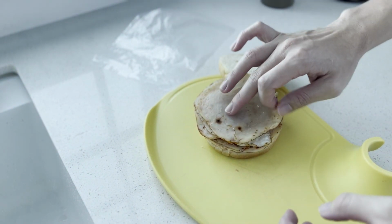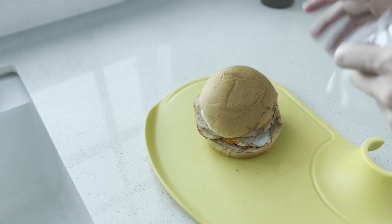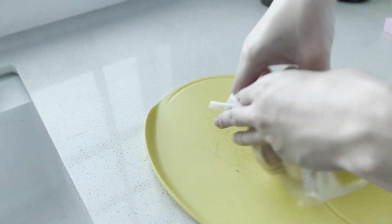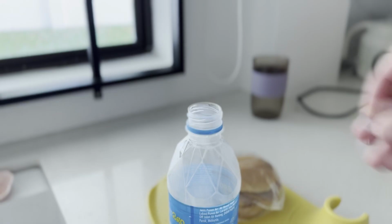Of course, I gotta put some sauce. I didn't put a lot of sauce because I'm traveling. I was afraid that it's gonna fall all over my shirt, which does happen from time to time. So I've learned my lesson, and I put this into a go-to bag or a sandwich bag.